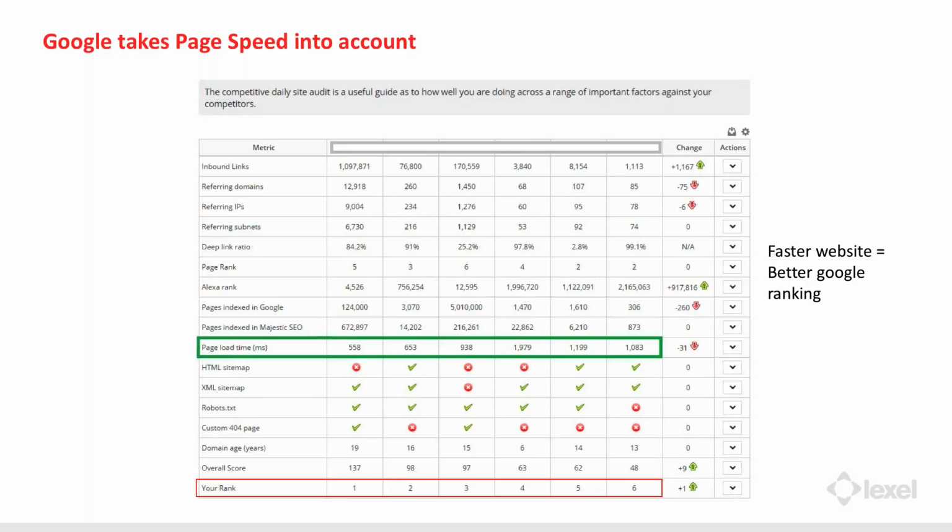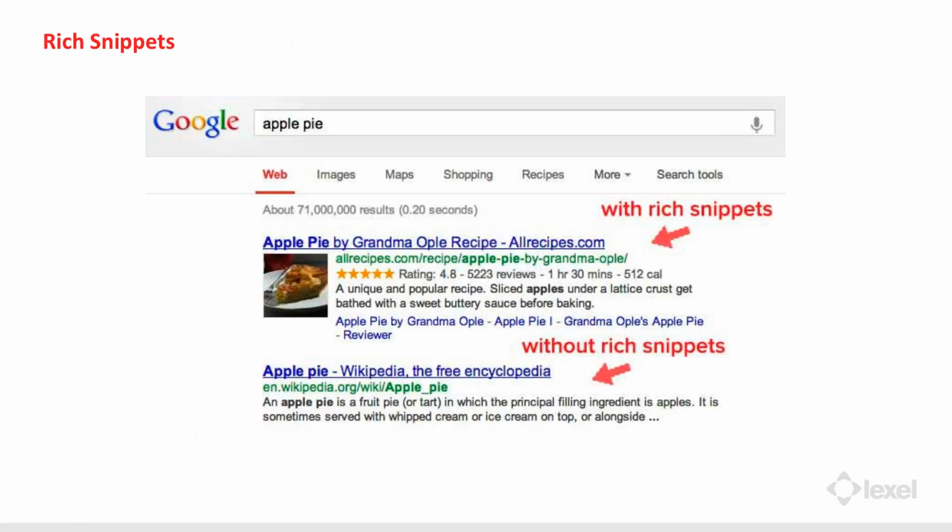So moving on to something else that's really important for SEO: rich snippets. Some of you guys may have seen this around. It's the stars when you're searching. So rich snippets are a way of helping Google better understand the context for display in search. The most common way it's used is actually for product reviews.